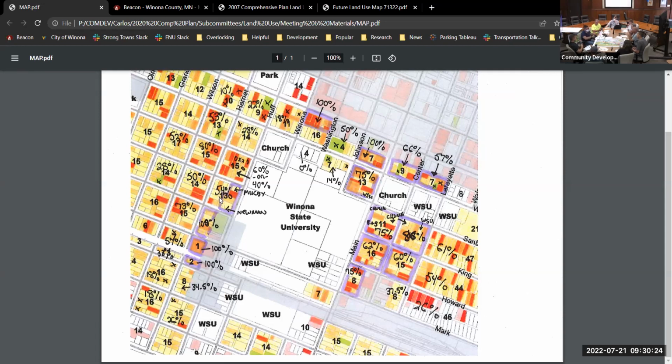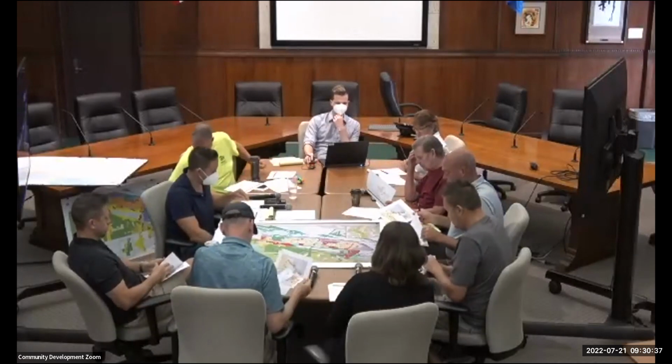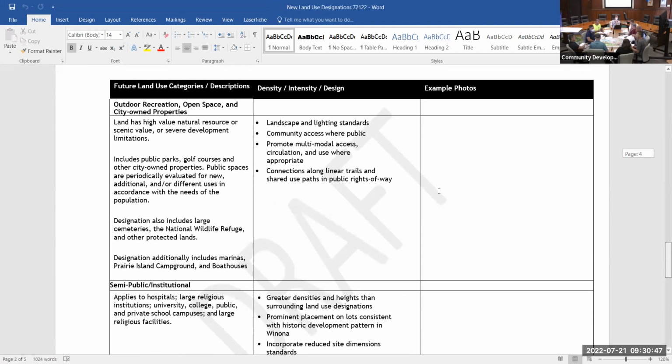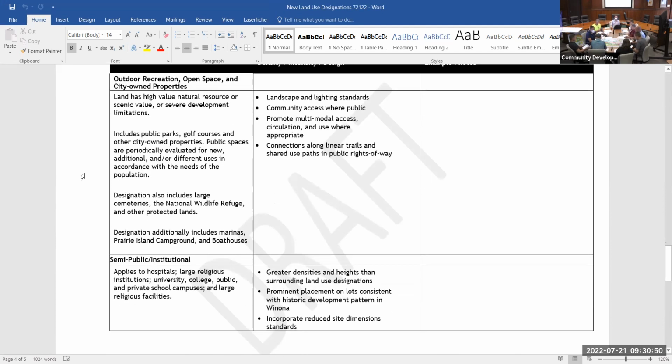The last thing, and we're at our hour here, is the last two pages, which are pretty self-explanatory. On page 3, we have outdoor recreation, open space, and city-owned properties. Right now we have a couple different categories, and what we would do is anything that is city-owned recreation space, outdoor recreation, or open space be changed to green. So for instance, the park would be green here, and the city-owned facility on the east end here.